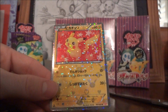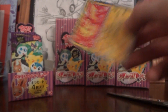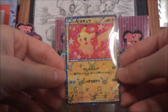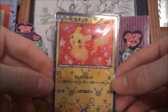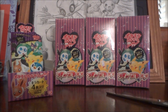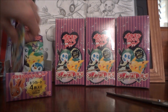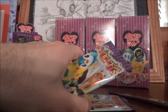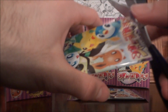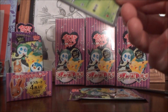We got Gardevoir. Oh, sweet, finally. Pikachu. I also want a ton of these, and I'm actually going to sleeve this one, because it's amazing. Pikachu is an awesome card. Very, very awesome card. So I think I'm going to be doing these in two parts. I'm going to do 7 in this one and 8 in the next one. And that's kind of how it's going to go. I don't like to make my videos too long anymore, mainly because people do get bored after a while.